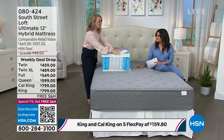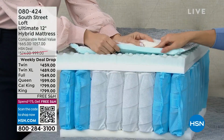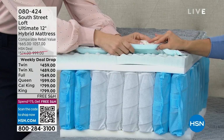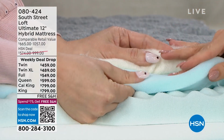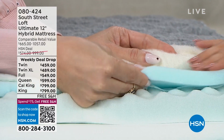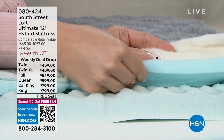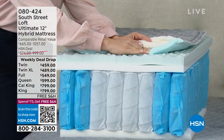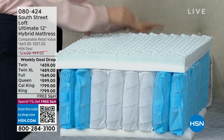Okay. The next thing we have is our gel quilt. This is incredible. Feel that, Michelle? Let me see. That's the first impression that your body is going to experience when you lay upon this mattress. It is amazing. See how it's just melting in between our fingertips? Not all foam is the same, and this is a really special layer to have. So this is going to contour to your body and cradle your body at the same time. And that's what this mattress really does.